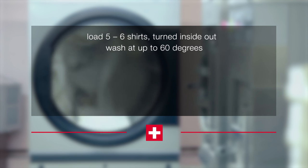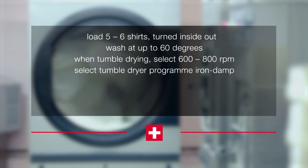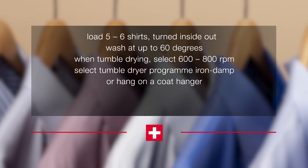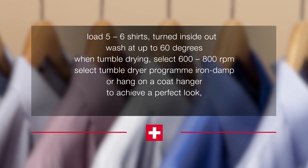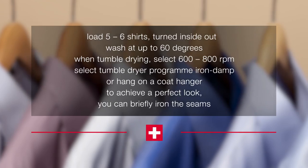Load 5 or 6 shirts, turned inside out. Wash at up to 60 degrees. When tumble drying, select 600 to 800 RPM. Select tumble dryer program iron damp or hang on a coat hanger. To achieve a perfect look, you can briefly iron the seams.